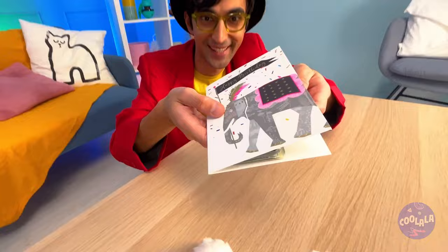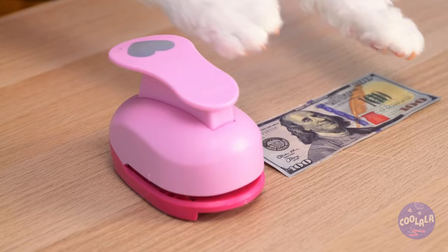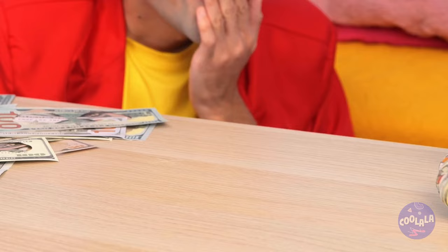Look, you got a card. And it's got money. With all this cash, it'll be like your birthdays every day. After all, think of all the crafts we can do with them. Cut out a bunch of hearts and fold them all together. Make it into a circle, and it's a brand new toy. Fun like this is truly priceless.